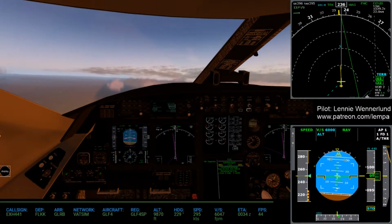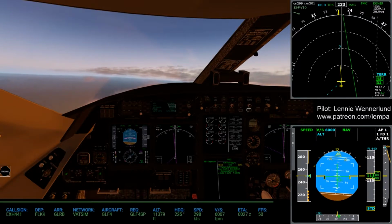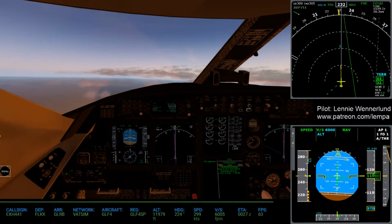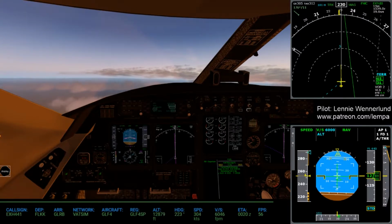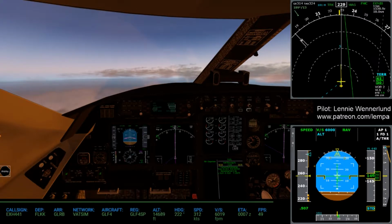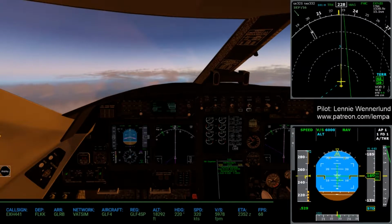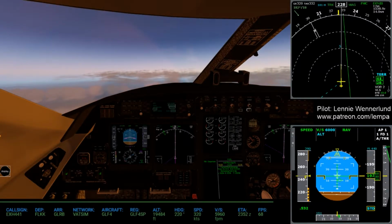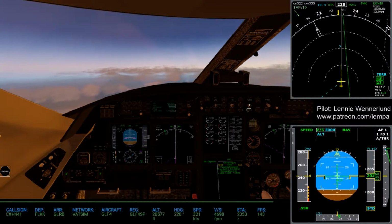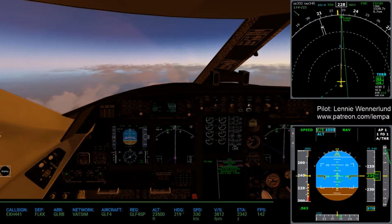We continue climbing. We are almost passing flight level 110. It looks like a very nice day. Turn off the landing lights. We are past flight level 200. We are changing our climb rate to 4,000 feet per minute.